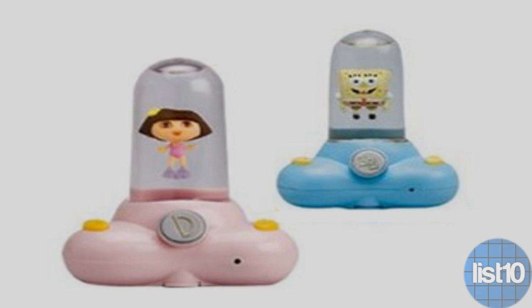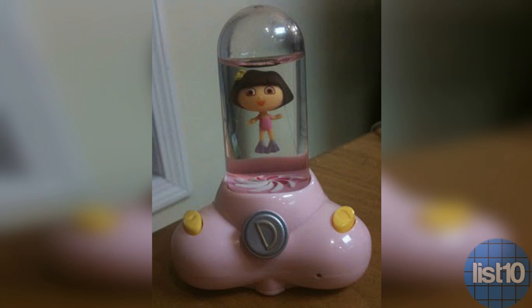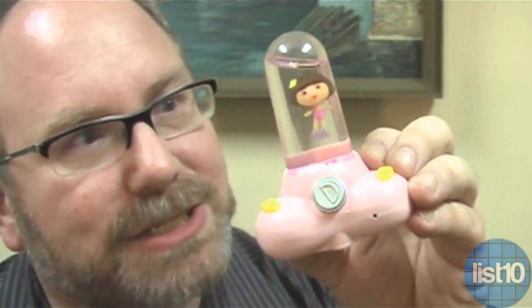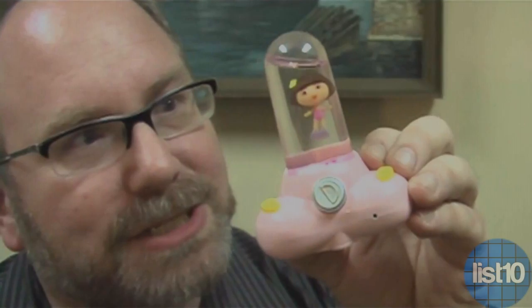Number 7. Dora the Explorer Aqua Pet. This virtual pet would be a decent enough toy if it didn't look like a male appendage or an adult toy. The skin-colored base doesn't help it either. Surely the person who designed the toy must have realized this was not the best shape for it, or perhaps he or she just didn't care. The giant D in the middle of the toy might not stand for Dora after all.